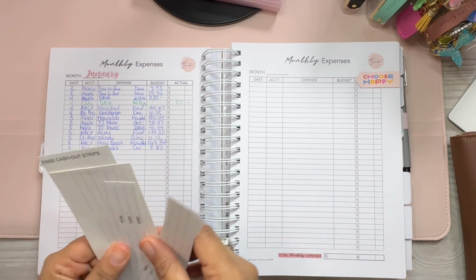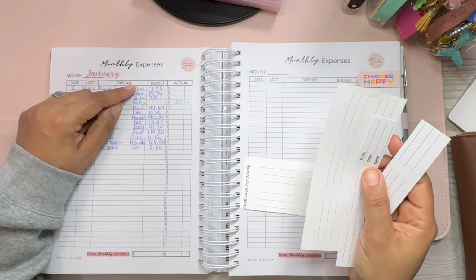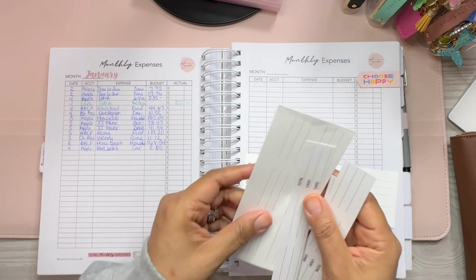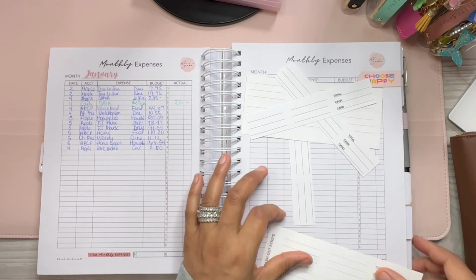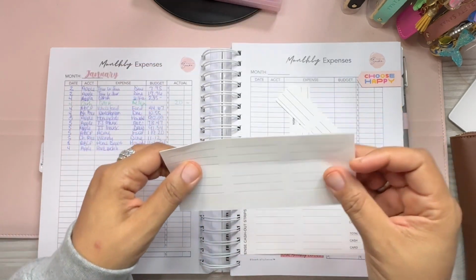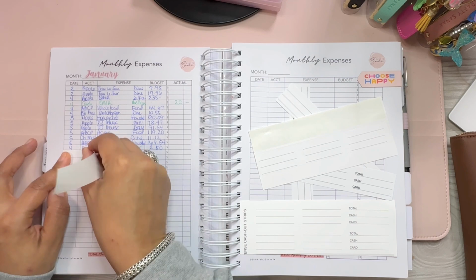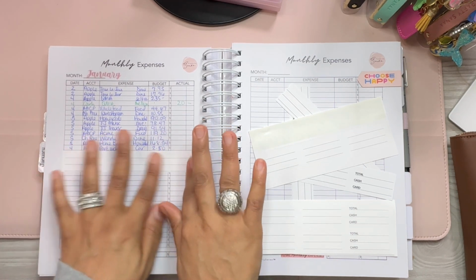So let's see. I am going to get, how many categories? So I have 1, 2, 3, 4, 5, 6. So I have 6. Just to be on the safe side, I'm going to put a blank one first. And so I just take it and I line it up right there, right underneath. Fits perfectly, but I'm not doing it perfect. I intend to, but it just didn't happen.